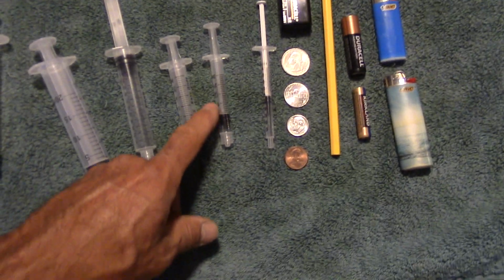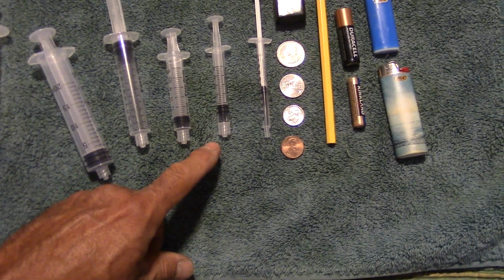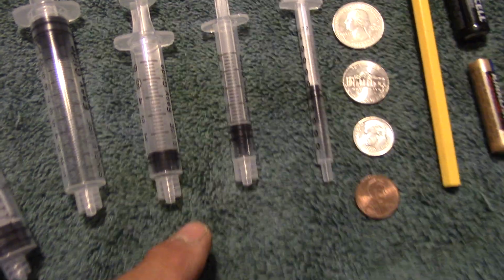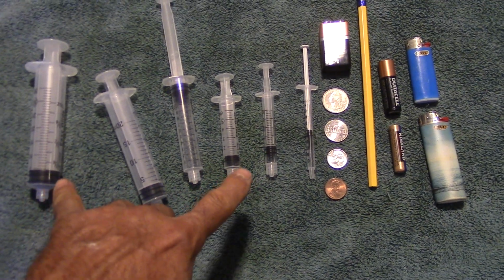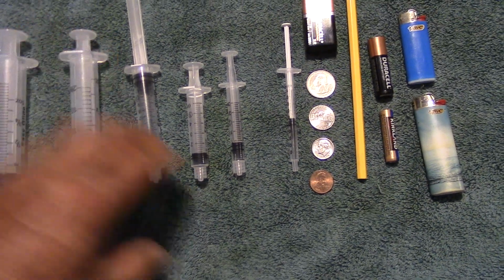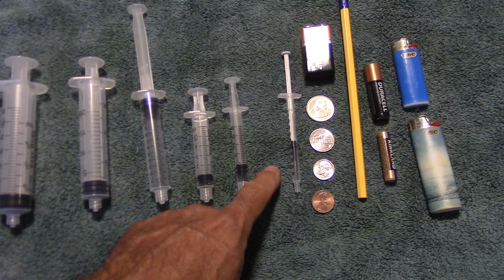This one would be a 3 milliliter syringe pulled to 0.5. And you probably won't be seeing any of these syringes in the vaccination line. You might be able to see the two, but if it were to, it would be only pulled a quarter of the way for 0.5 milliliters.